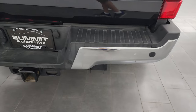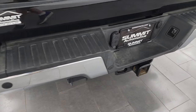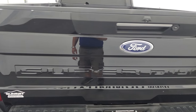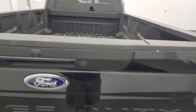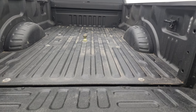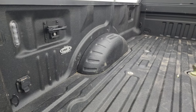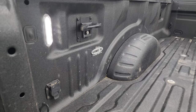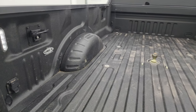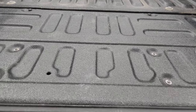Coming around to the back, rear bumper is in excellent shape. Does have the backup parking sensors, full towing package, which includes the receiver hitch, 4-pin and 7-pin wiring. And the tailgate is in really nice condition as well. Does have the tailgate step assist, power drop down tailgate, shock down assist tailgate, comes with a Line-X spray-in bedliner, gooseneck hitch, that's a B&W gooseneck. You get LED bed lights back here and you get 7-pin wiring, as well as some side box tie downs. That tailgate is Line-X'd as well, and there's your tailgate step assist.